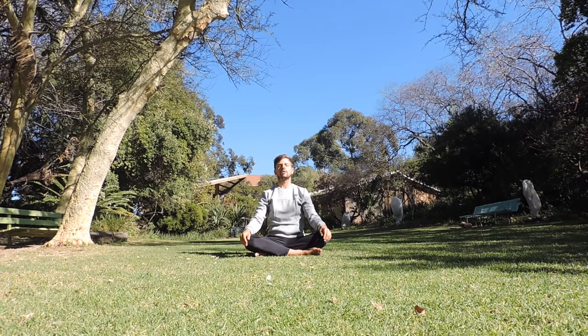Feeling the air around the nostrils, noticing the smell and the temperature of the air as you start to focus your breathing to the feeling of that, like you're breathing through a straw, like you're sipping through a straw, a long, slow, refined inhale.